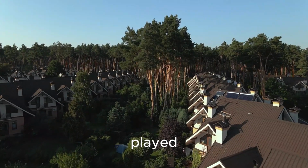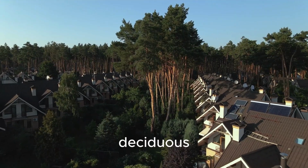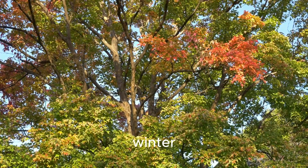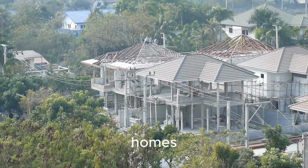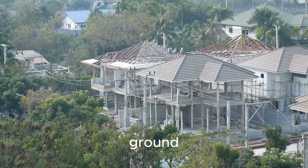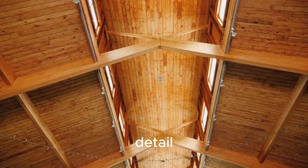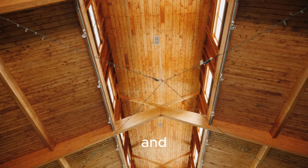Even landscaping played a huge role in natural cooling. Families planted tall deciduous trees on the sunniest sides of their homes. In summer, the leafy canopies shaded the house, while in winter, bare branches let sunlight in. In the South, homes were sometimes raised on stilts to lift living areas off the hot ground. Wide eaves and breezeways funneled air through the home, creating constant ventilation. Every detail, cupolas, vents, attics, was meant to coax hot air upward and out.